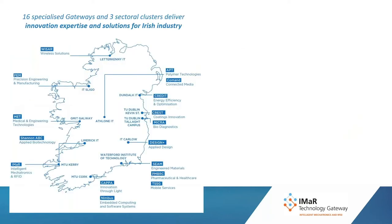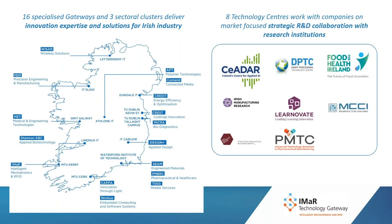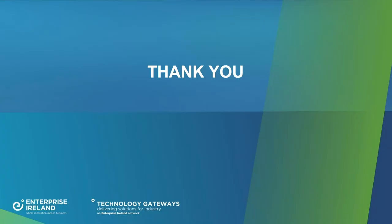So just to reiterate, we're part of the EI gateway system. There we are, MTU, with intelligent mechatronics and radio frequency identification tags. And you can see Nimbus in Cork, for example, and Confirm in Limerick, Command in Athlone, and Wise in Kerry. So there are other technology centres that work with companies as well, and you can see other entities there that can support people. So that's it. Thanks very much.